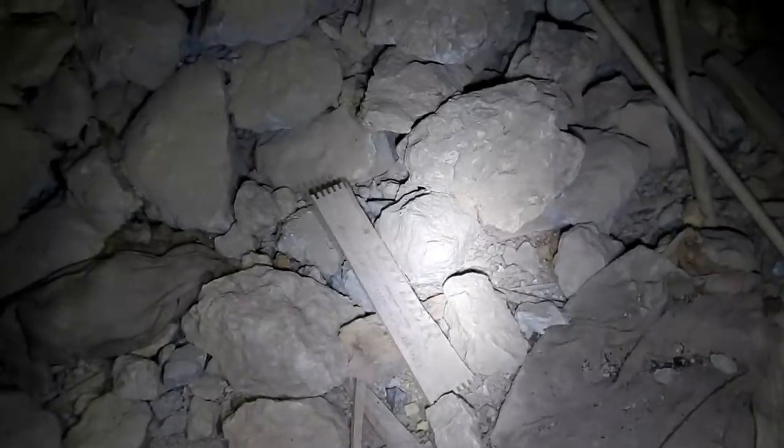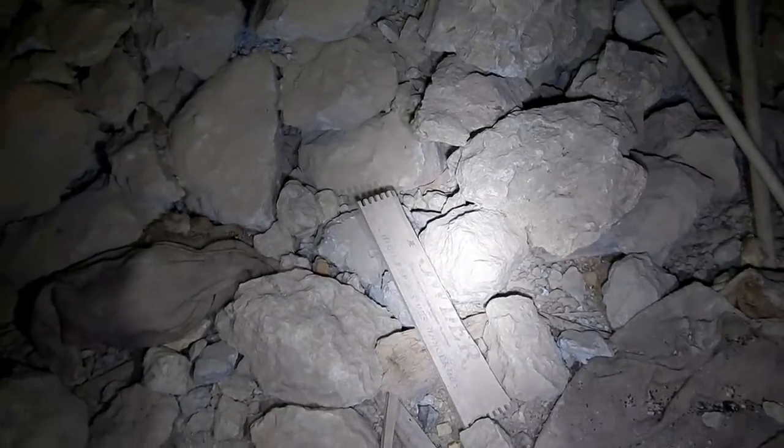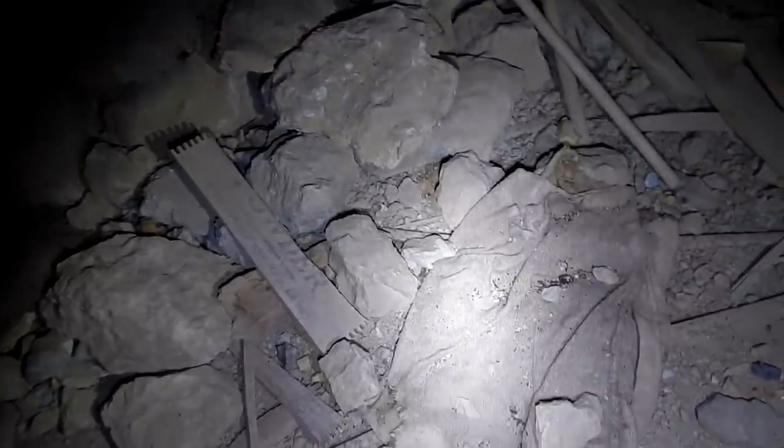Here's a piece of rail. There's some dynamite box. Is that Hercules? Yeah. And a cloth bag. Some cardboard boxes. This is over at the shaft there. I wonder what these things are. They're leather. What would that be hanging on there, leather? ID tag maybe?